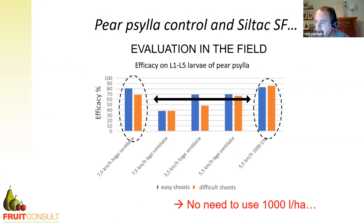This is the efficacy which was obtained in this test. And the first conclusion, what do you see? First of all, on the left side, you see driving at 7.5 kilometers per hour with high and low ventilation. Then you have two objects with lower speeds, high and low ventilation, and then two times a double volume. The first thing we saw was that you do not need 1,000 liters per hectare to get a good efficacy. 500 liters was enough. To be honest, most growers in Belgium and the Netherlands only use 200, 250, 300 liters. But this grower used 500 liters. So you do not need 1,000 liters.